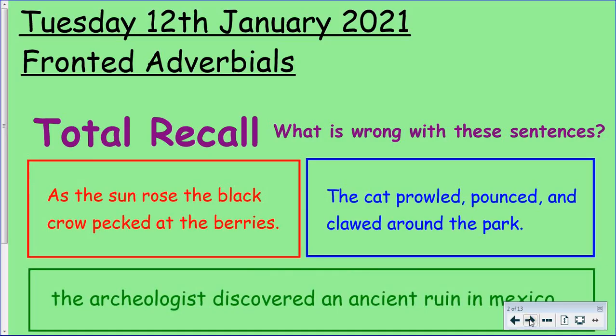So let's start off with a little bit of total recall. I want you to have a look at what you think is wrong with these sentences. As the sun rose, the black crow pecked at the berries. The cat prowled, pounced and clawed around the park. The archaeologists discovered an ancient ruin in Mexico. Pause the screen and have a look and see if you can work out what's wrong with the sentences.